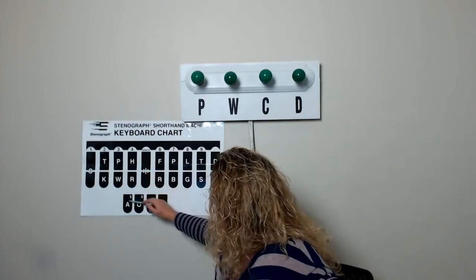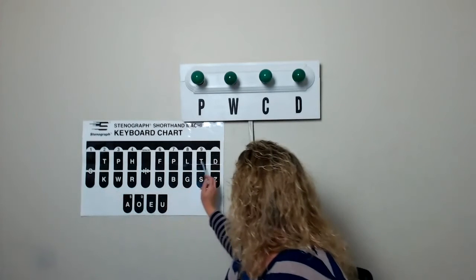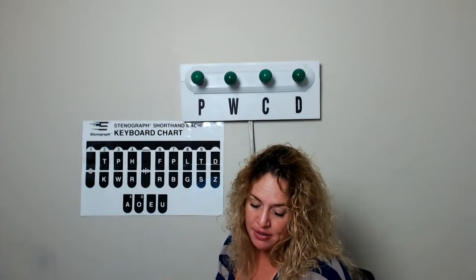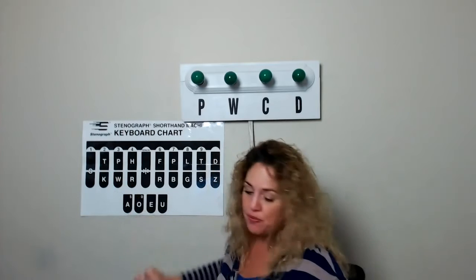Loom, L-A-O, final M. Soot, S-A-O, final T. Boon, then we have cool, K-A-O-L. Wool, W-A-O-L. Room, R-A-O-M. Boom, B-A-O-M. Two, as in me too. That is going to be written as T-A-O, okay? I want to go too, meaning also. I want to go as well. That's T-O-O, so that's going to be written as T-A-O.